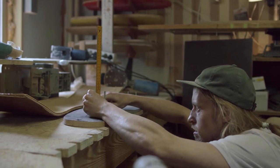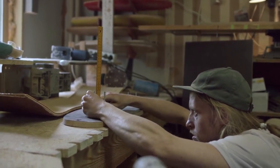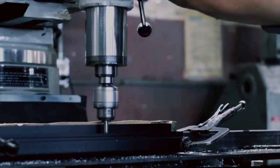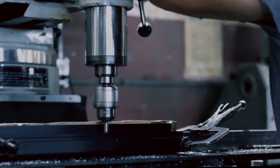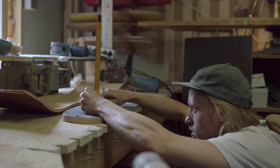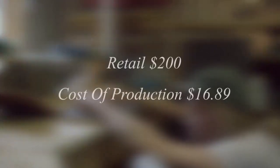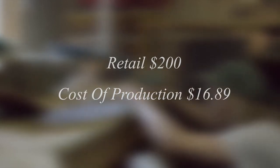In 2015, one of the journalists at TechSpot decided to tear down a pair of Beats Solo HD headphones, which cost $200 when they first hit the market in 2013. From the parts found within, it was estimated that the total materials cost, including production and tooling of individual components for these headphones and their packaging, was just $16.89. Not even 10% of the retail amount.